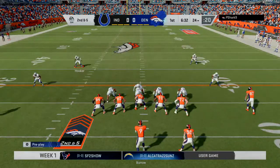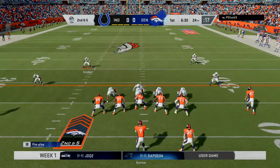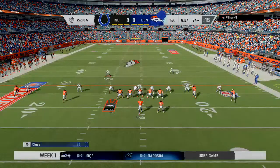Check your hot read. Deuce, blue draw, quarter. Big grip.